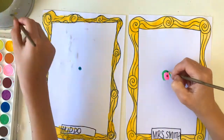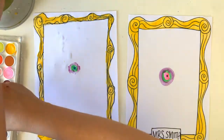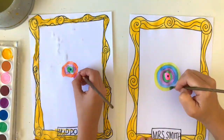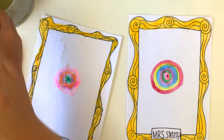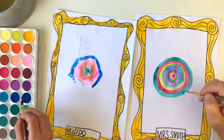Now it's time to start painting your dot. There's no real rules for this at all. The only thing you have to make sure of is that there is a dot at the end. So we don't want sort of a flower shape or heart shape. It just has to be a round dot. Or you could even make a dot without painting a dot, like Vashti did in the story.